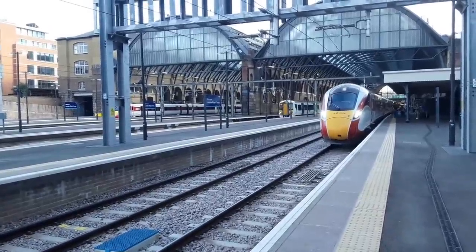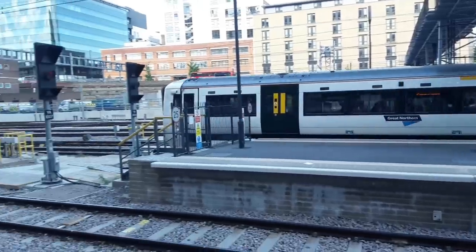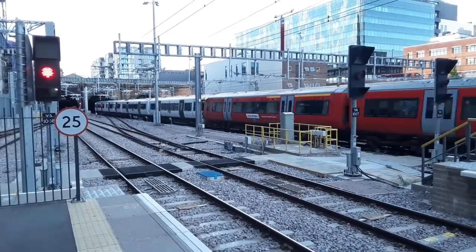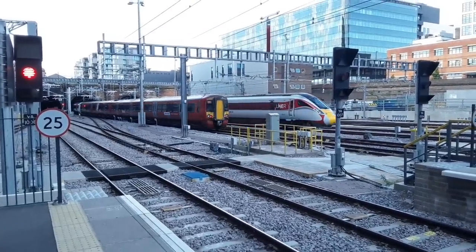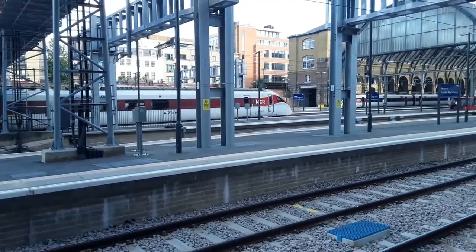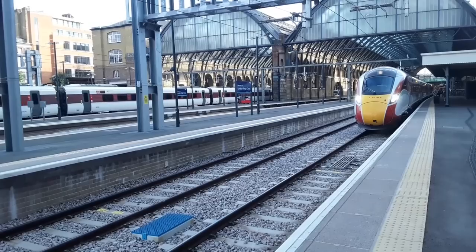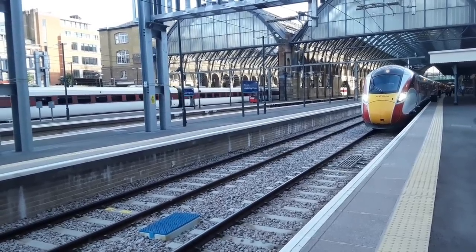Okay, and now departing is the 1739 Great Northern service to King's Lynn. 387126 leading this set away. As we also have coming in a terminating LNER service from Edinburgh Waverley. 207 now brings up the rear. And here we have 801226. Plenty of people on board this service as well.